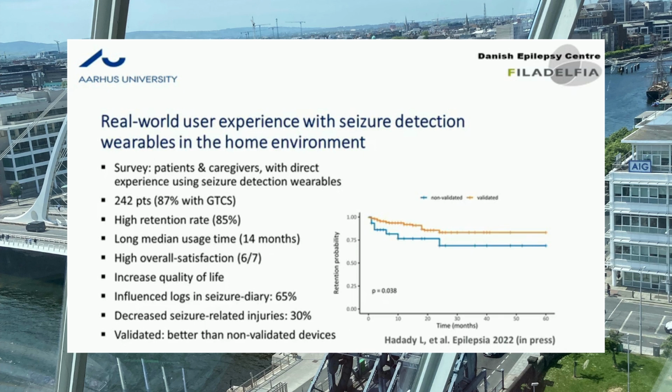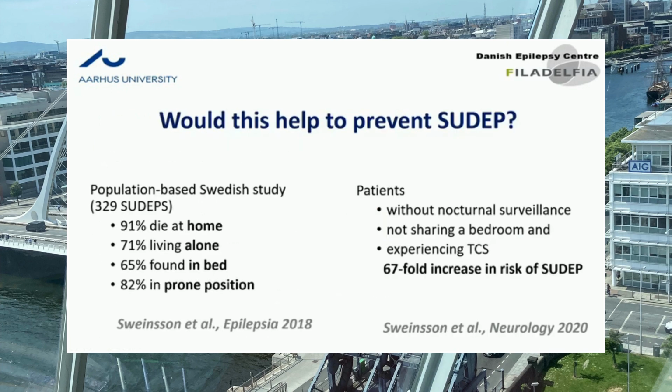This was another in-field study where we conducted online interviews with patients using seizure detection devices. And again, it was a high retention rate, so people kept using it. Overall, they were satisfied with it. It increased the number of seizures they logged into their diary. In 30% of cases, it helped decreasing the injuries. And also the validated devices perform significantly better than the non-validated devices.